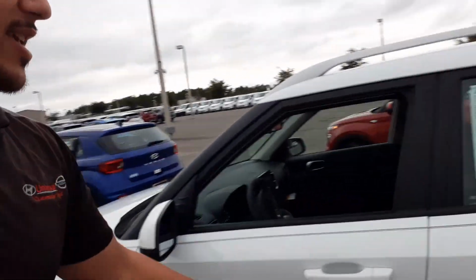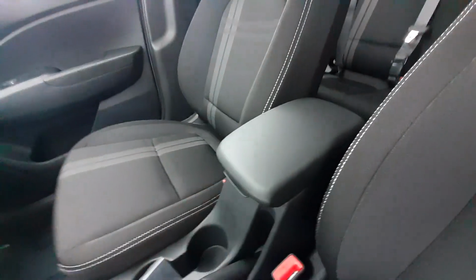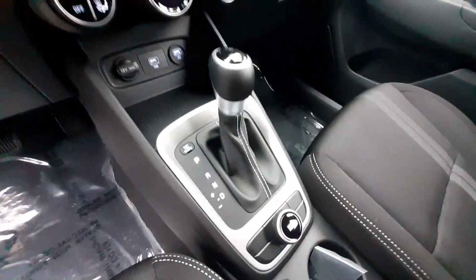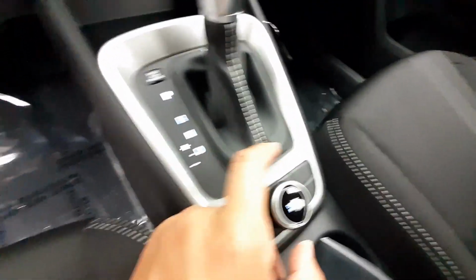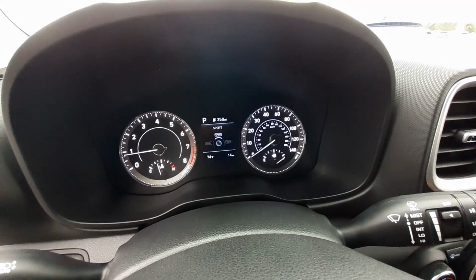Now, differences on the inside, the SEL is the first one that actually brings this center console right here. So you do have a center console on this one, the other one does not. Now, this is what the automatic transmission looks like, and with the automatic transmission, you also do have drive mode. What is drive mode, you ask? Well, you could actually see what kind of differences it makes when you're driving.